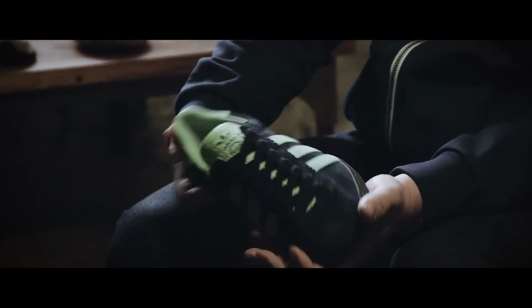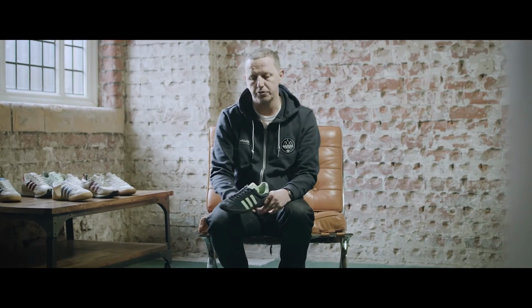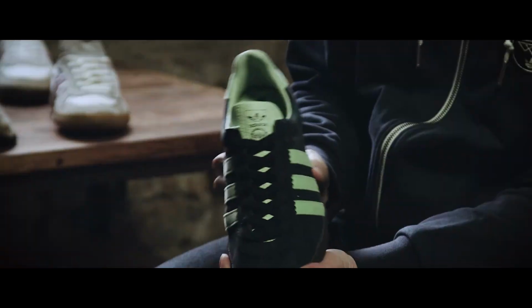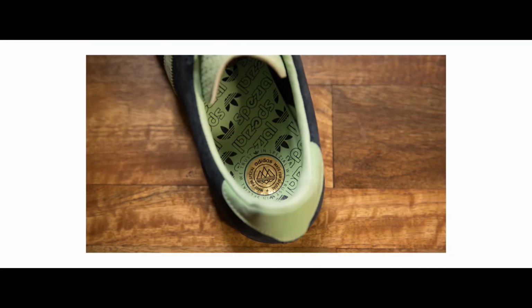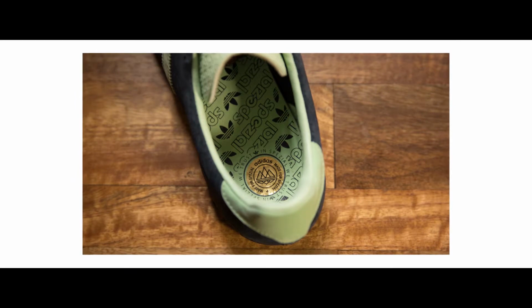The colour of this shoe, again, was to support the apparel and support the story that we're trying to tell. It's not an OG colourway, but it's something that could have very easily been an OG colourway at that time.